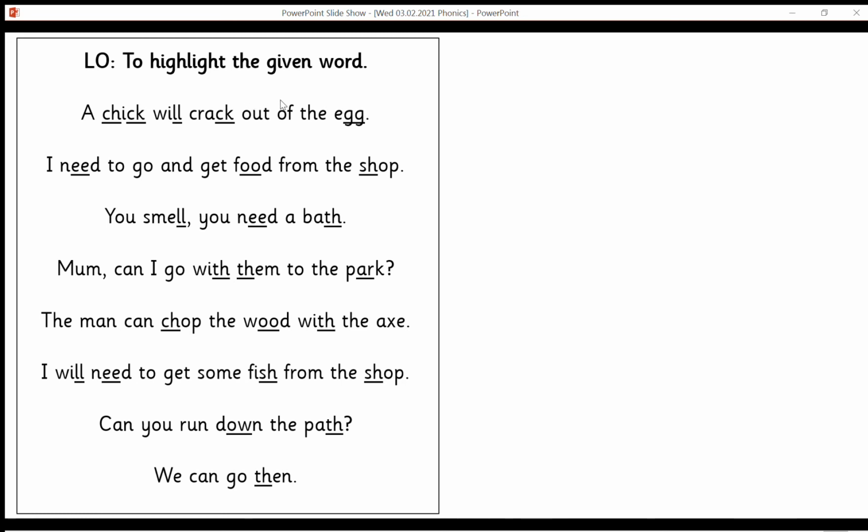out of the egg. A chick will crack out of the egg. The word you're looking for is chick. Can you find the word chick for me?